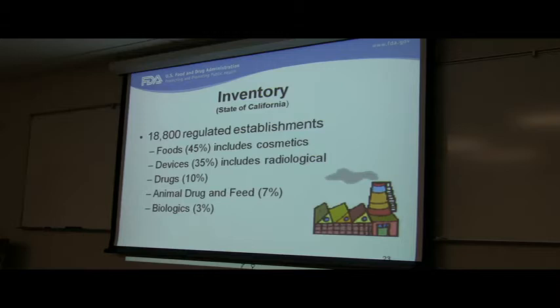Certainly 10% in drugs, and here's the ironic part. I mentioned the largest field office, it's the ironic part. We are not necessarily known as a drug district, whereas that's where your biggest firms and biggest cases out of the drug industry are. But we have more high-risk drug firms than those districts that are drug districts. Gives you a sense of the amount of numbers. Certainly animal feeds and biologics.